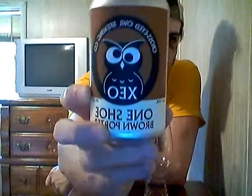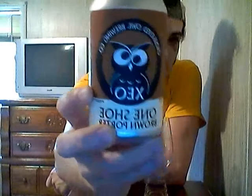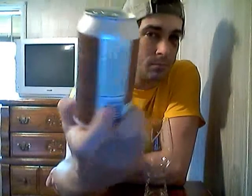This is a beer from Cross-Eyed Owl Brewing Company out of Decatur, Alabama. Decatur, Alabama's first brewing company. This is their One Shoe Porter. Comes in at 5% ABV, 32.7 IBUs. Cool little owl on it. I ain't gonna read the back till after the review. And I actually got the shirt on. See?